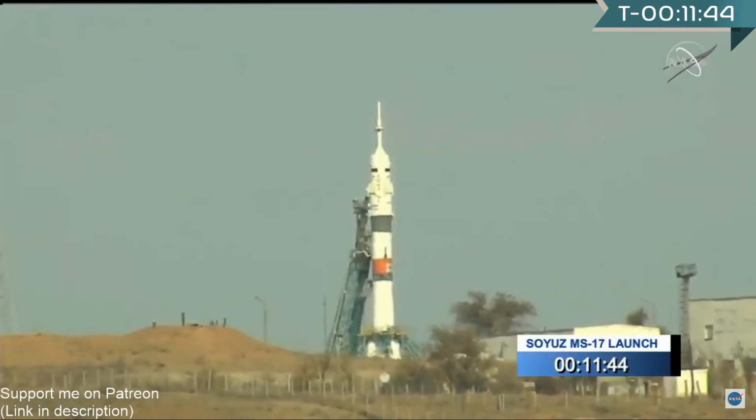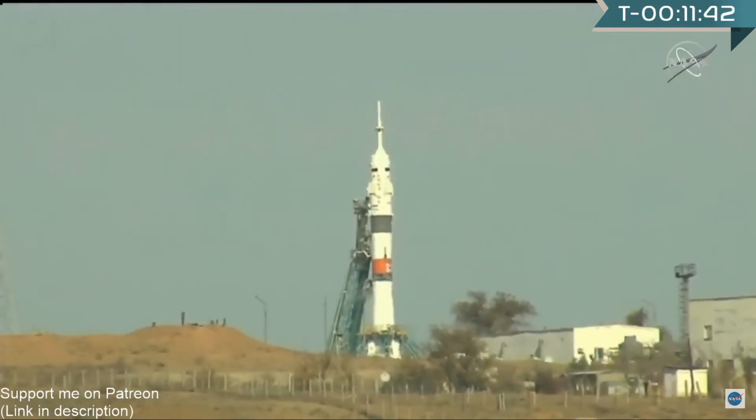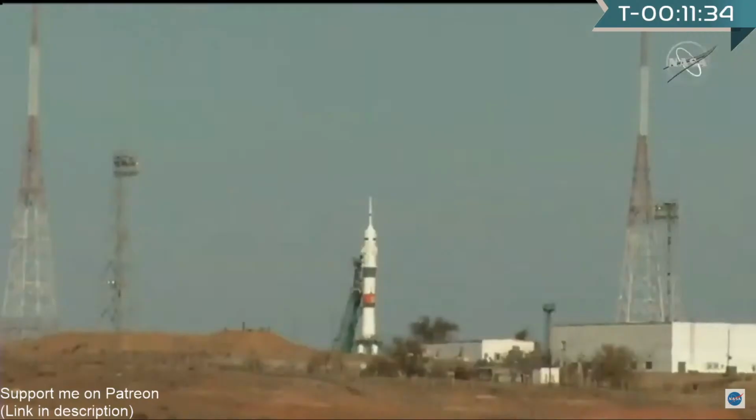Central, 10:45 in Baikonur. We've gotten a lot of questions on social media about the music that we're hearing. That is played for the benefit of the crew and chosen by the crew. We don't have information on which crew member chose which particular songs that they get to hear, but it's possible that the playlist is selected by one of the other astronauts.